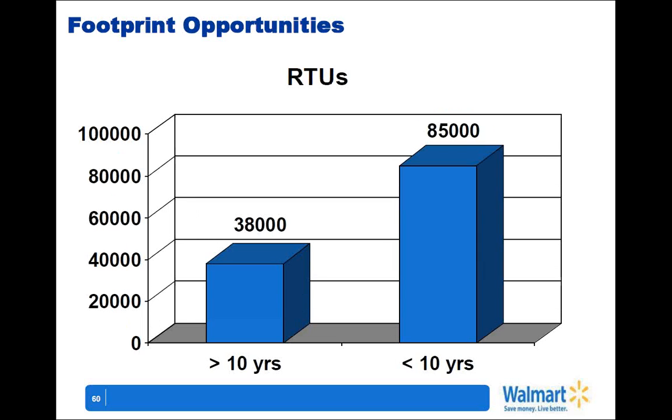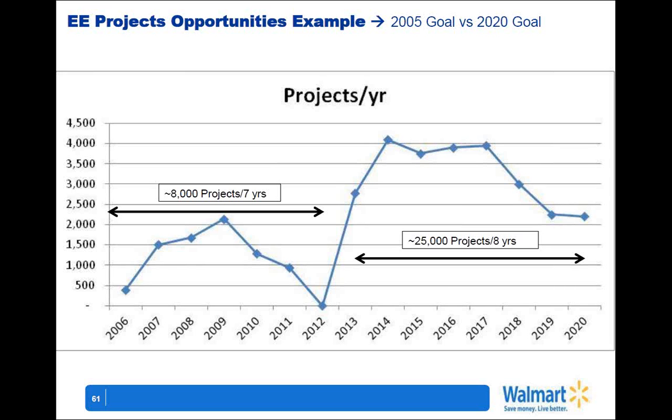About 85,000 or more rooftop units are still in that depreciation schedule period. So again, it comes back to energy efficiency projects that can be implemented at very large scale, portfolio-wide. An example of how that manifests itself in project management is on the left-hand side of this graph. You can see the 8,000 projects I referenced before, which were accomplished over a 7-year period, and that was the approximate distribution of those projects. Going forward, to achieve the same goal, it's going to be a factor of 3 times those projects. Most of these are not necessarily full asset replacement projects. They're energy efficiency technologies, optimization strategies, and so forth.